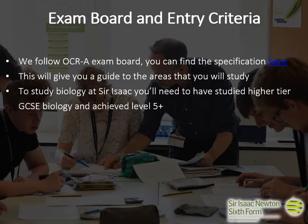We follow the OCR A exam board specification, and you can find this online to see in detail what each of the modules that we teach contains. To study biology at Sir Isaac, you need to have studied higher tier GCSE biology, either double or triple award, and achieved at least a level 5+.